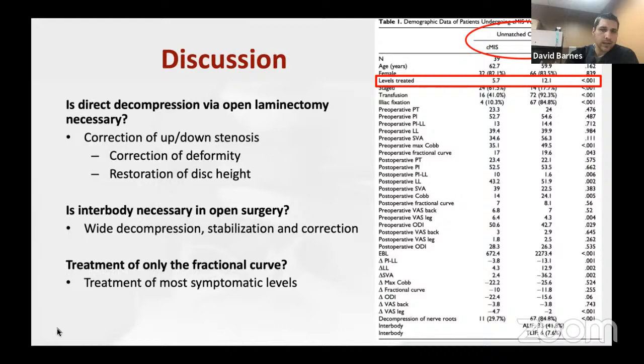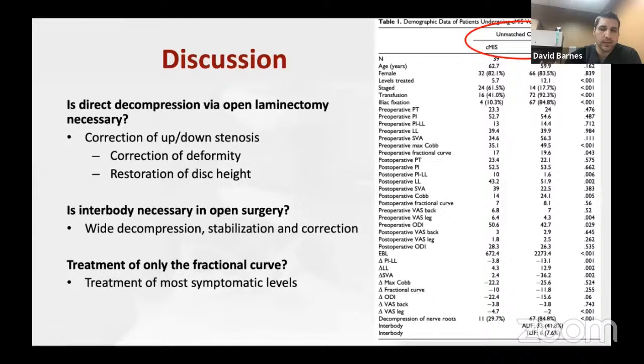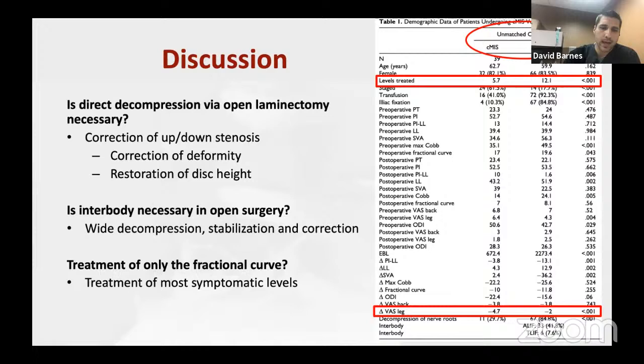So I think this article brings up a lot of good questions that are not completely answered with this article. Is direct decompression necessary if the up-down or cephalocaudal foraminal stenosis is addressed by correction of the deformity and restoration of disc height? Is an interbody necessary when utilizing open techniques and using wide decompression, stabilization, and correction of the deformity? Only about 1/3 of the patients in the matched cohort that underwent open techniques had an interbody placed. And then what's the role of treatment of only the fractional curve and addressing just the symptomatic levels? If you look at the unmatched cohort, they underwent significantly fewer levels fused, but had a much greater improvement in VAS leg pain scores overall.